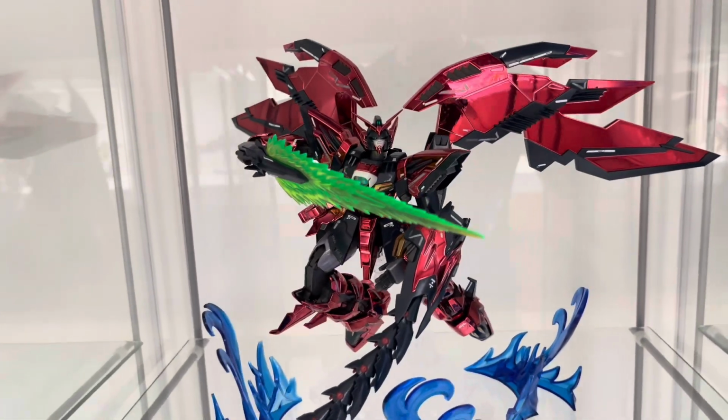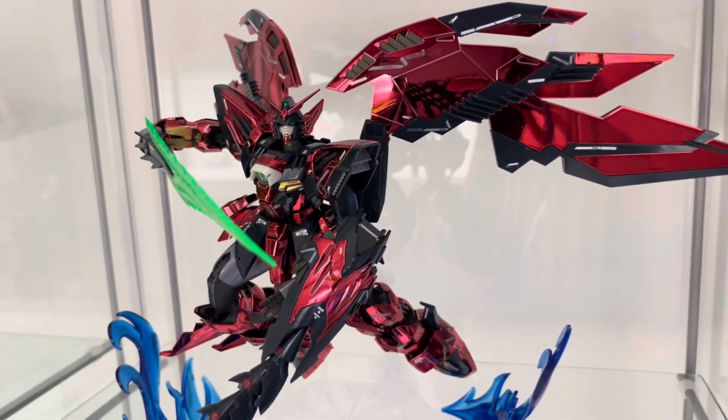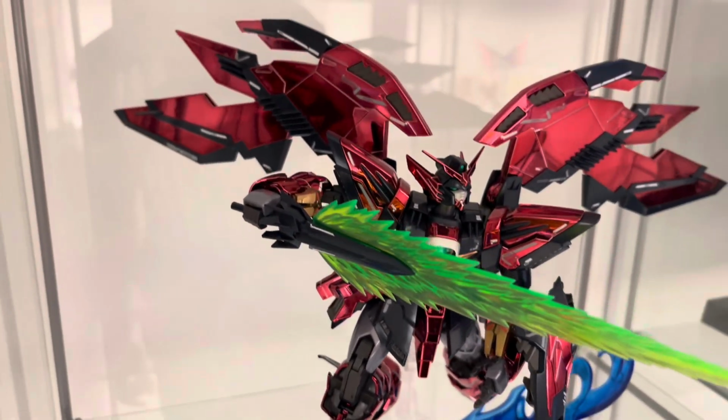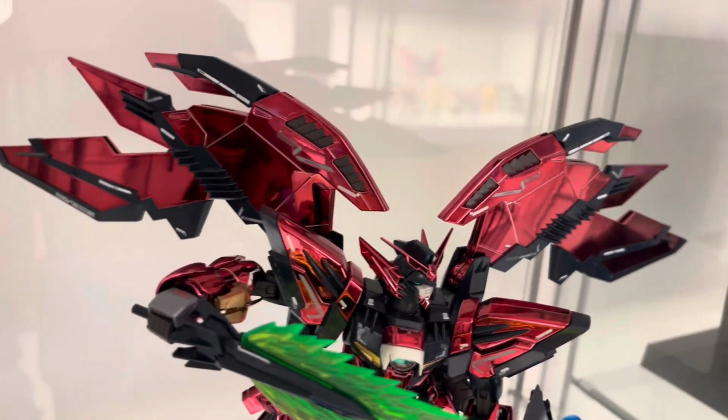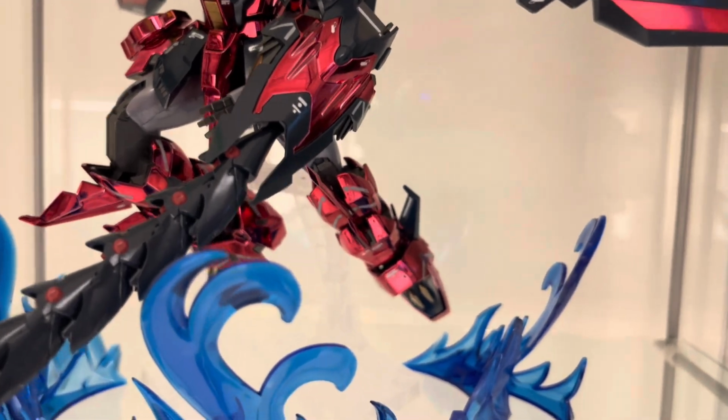Then we have the Dragon Epyon, also a Gundam Base version with this awesome coating. Made a slight mistake here as well with some decals, but not very obvious.